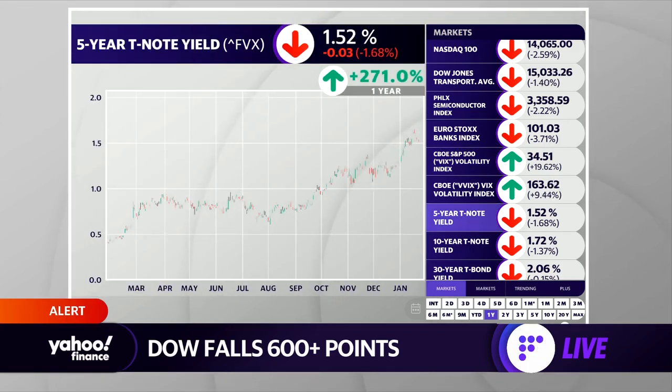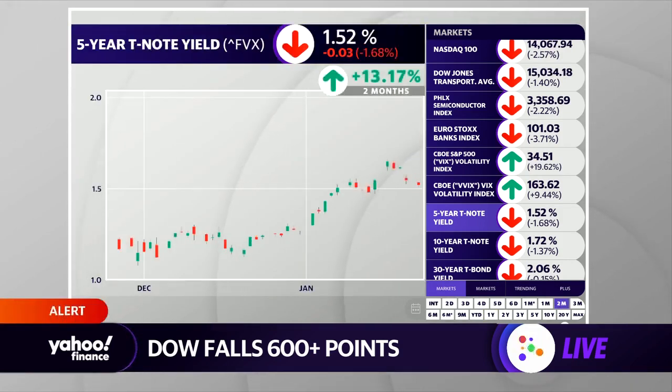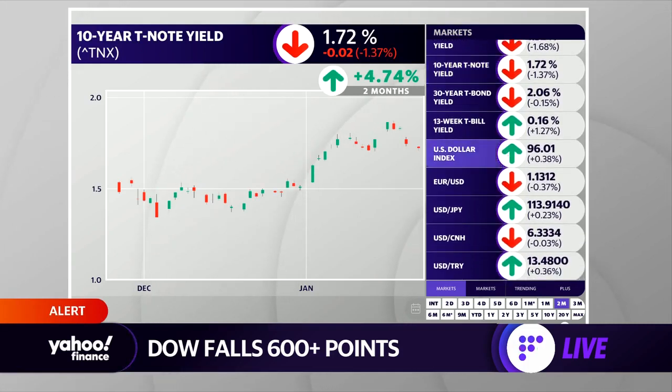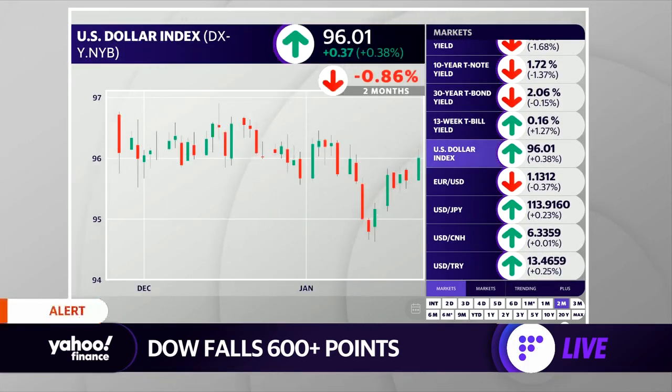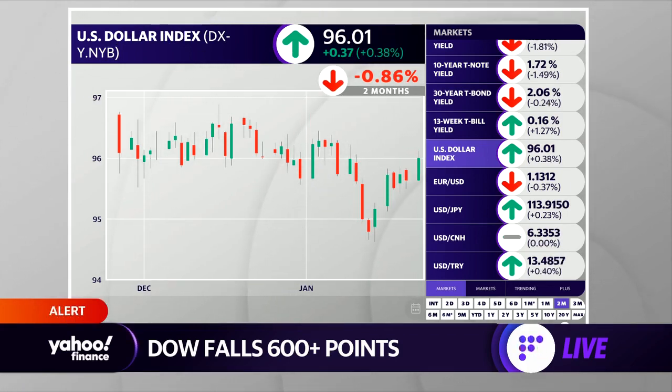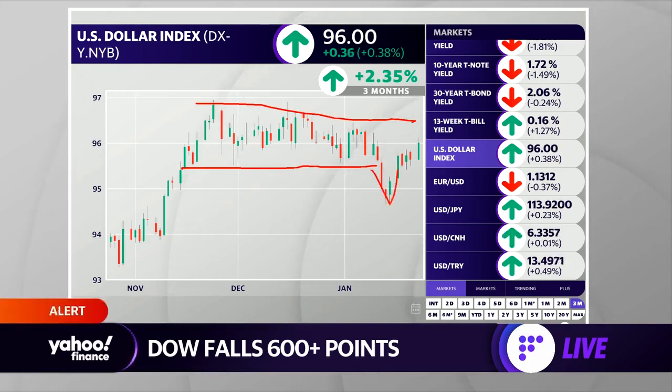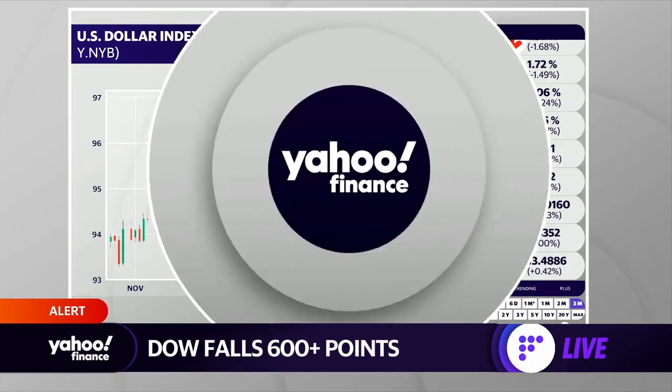Then you take a look at what's happening in the bond market. We have the 5-year T-note yield cooling off a little bit. This is a 2-month chart. It is down 3 basis points today, continuing the down move from last week. And then the 10-year T-note, that is down 2 basis points as well. And finally, we got to take a look at the US dollar before we get to our heat maps. That is crawling back into the territory that we saw back in early January and also in December. Let me put a 3-month chart here. I think this is important. Dollar had been basing sideways, then it broke down, and it looks like this was a false breakdown because we are right back up. So pretty interesting to chart that here.